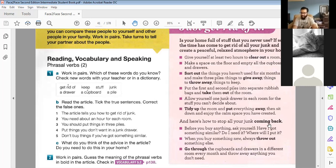Accumulated again. Yes, or maybe returning again. Maybe. Returning again. Yeah. Throw out is also, I think, another very common one. It's a little difficult to change it. Always throw out something else. Maybe you can say replace it in this context. When you buy something new, always replace it with something old, or always replace it with something you've got, maybe.